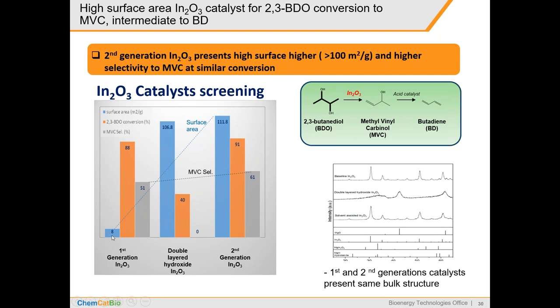As you can see, the first generation catalyst has a surface area of 8 square meters per gram, and the second generation catalyst has a surface area which is one order of magnitude higher, around 100 square meters per gram.